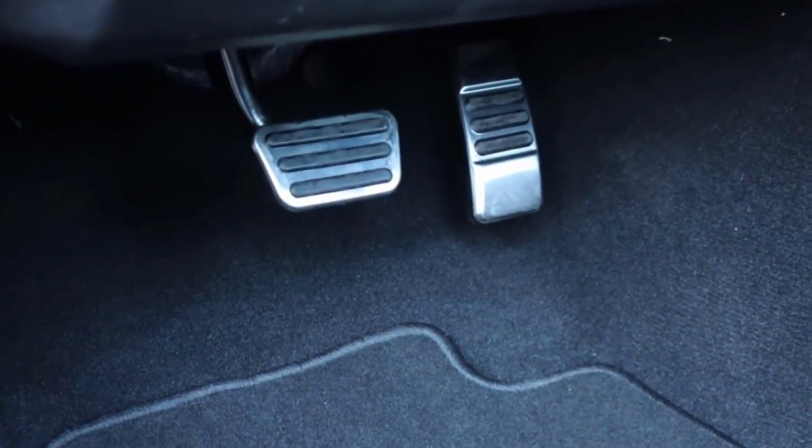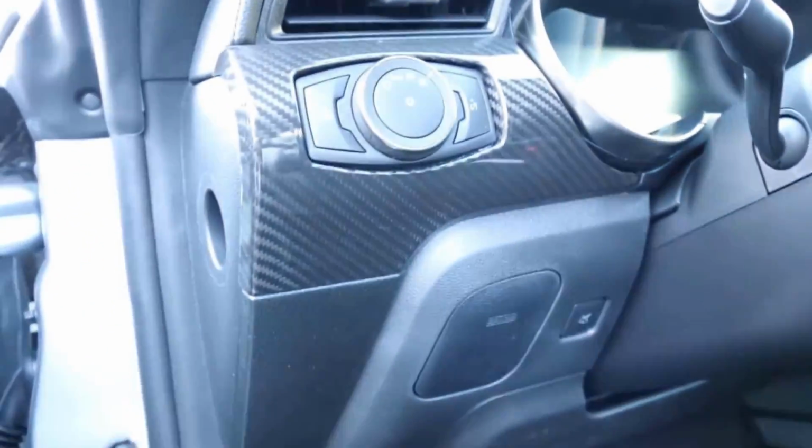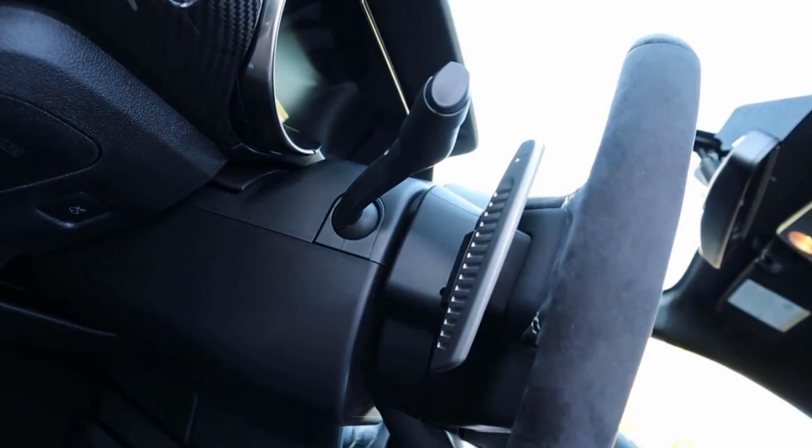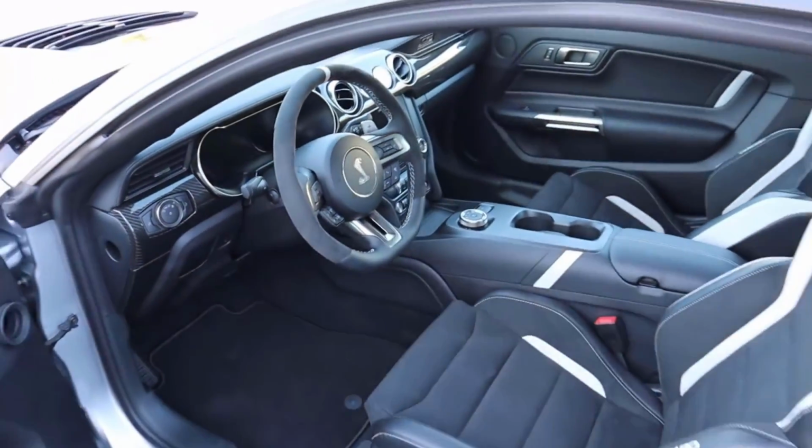Pedals still look great. And then you guys can see the light control here with all the carbon fiber around it, another cool touch. And then the giant paddle shifters. Definitely prefer the paddle shifters on the GT500 compared to the Challenger.